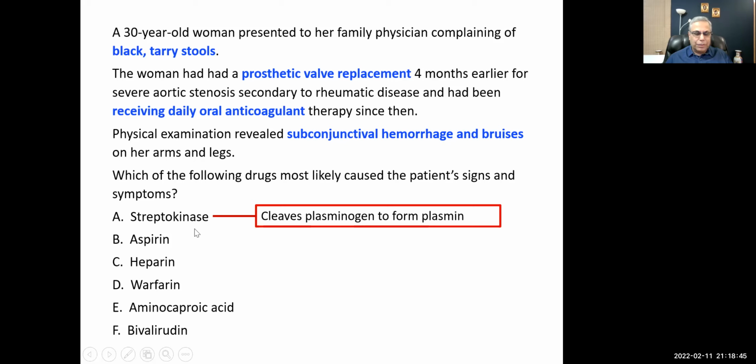Streptokinase mechanism of action, we are going to come to that in a little while. It cleaves plasminogen to form plasmin. What does plasmin do, by the way? Can anyone tell me what plasmin does? Why are we converting plasminogen to plasmin? So plasmin will break down the fibrin clots. Very good, that is right.